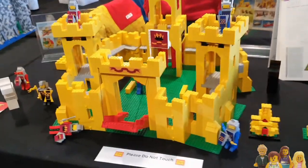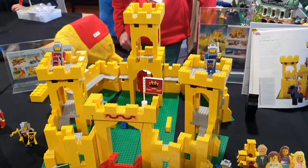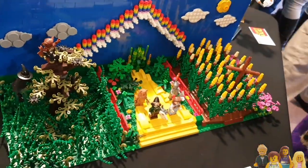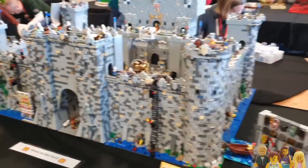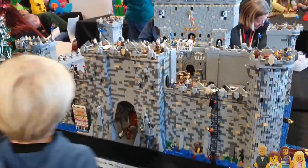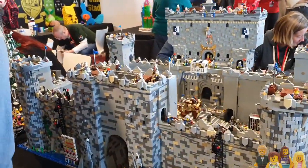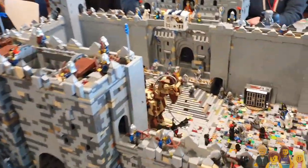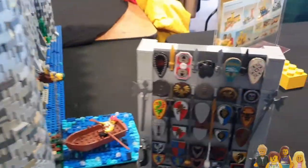Now, someone had supersized the traditional yellow castle, but he was stuck right next to another castle, and I just don't feel like they went well together. This is the castle he was next to. It's far too detailed to be next to that yellow castle. I think they would have benefited by putting them a bit further apart, just so that they could really show off each one. It overshadowed the yellow castle, this one for sure. Got all those shields.